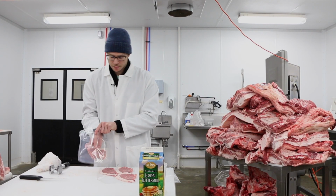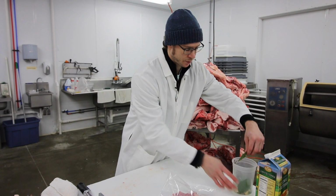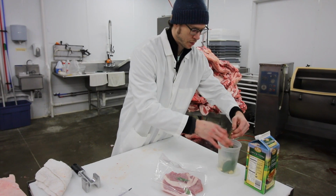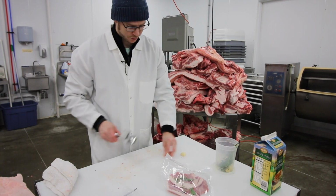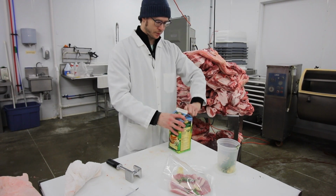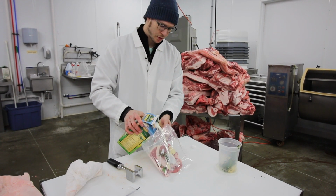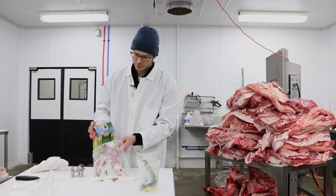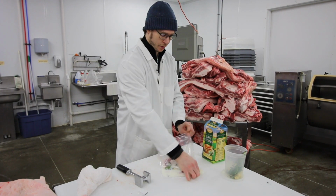Nice little cutlets. Put these into a vac bag. And we have some bay leaf, fresh bay leaves, some fresh thyme, a couple garlic cloves. I'm just gonna crush just gently to kind of open up the flavor. And then buttermilk. Buttermilk has a good, decent amount of acid, which will help break down the meat so it's more tender, tenderize it, and impart a good amount of flavor.